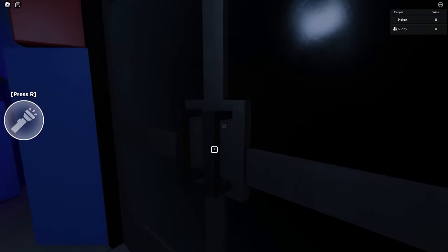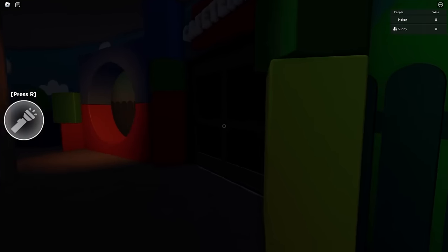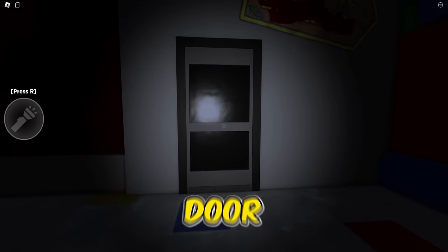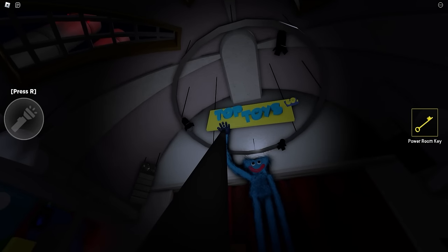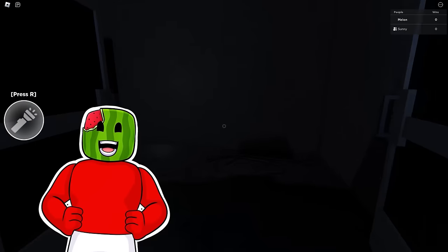What's going on? Let's head into power. Oh, power's locked. Power's locked. Let's head into the cafeteria. Yeah. Anything's better than here. Get us out of here, Melon! Oh, Sonny, I'm scared! This door. Can't open anything. Melon, Huggy's had the key this whole time. Yo, give me that key. I got it, bruh. Yo, open up the power room.